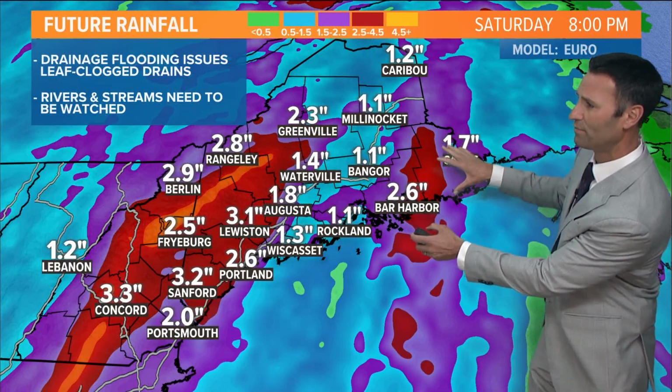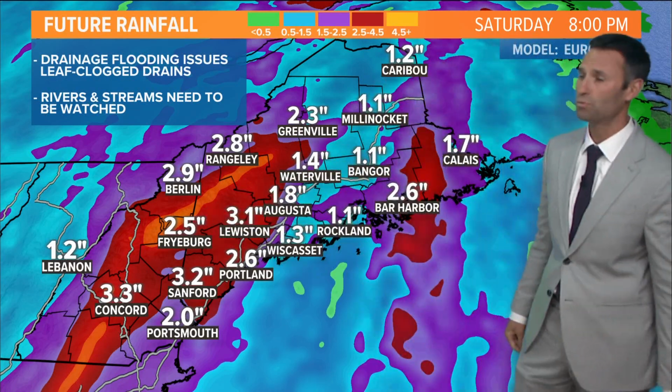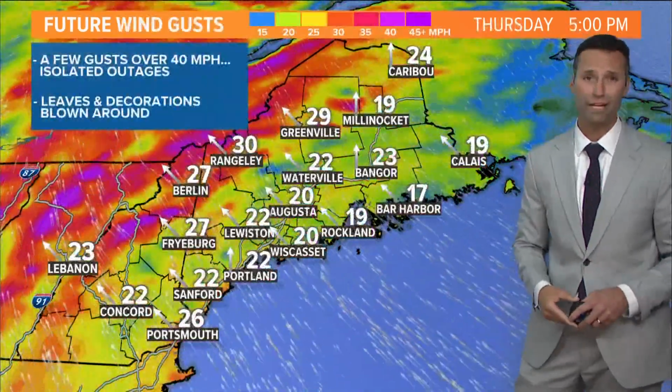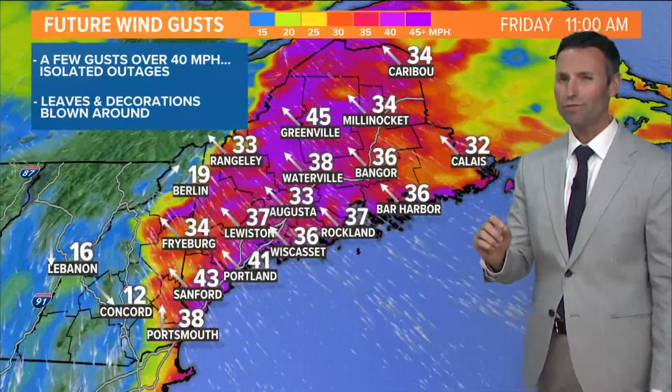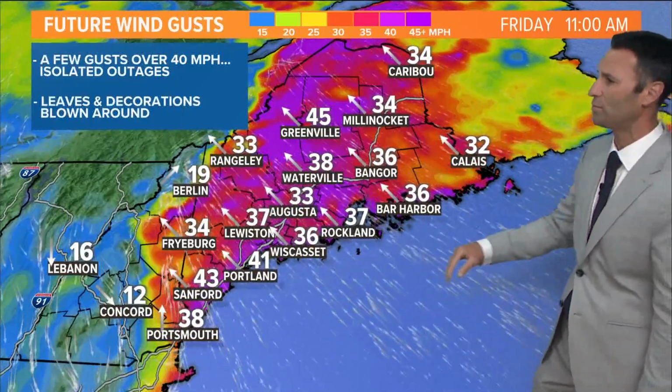But there's going to be a couple of bullseyes, one in eastern Maine, another one in the western Maine foothills and mountains where amounts could exceed 4 inches. A lot of us will pick up about 2 to 3 inches of rain. So clogged drains are a problem. That's a lot of drainage flooding. Rivers and streams are rising up to near flood stage in a few of them, so we'll keep an eye on those, but we should stay within the banks in most of them.